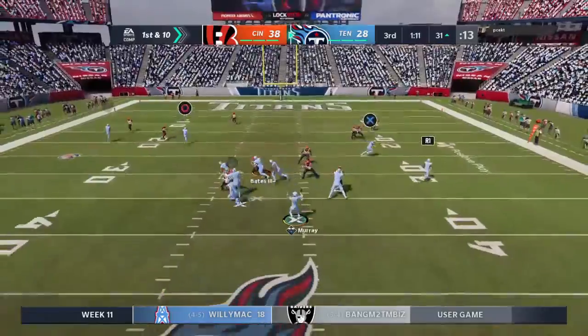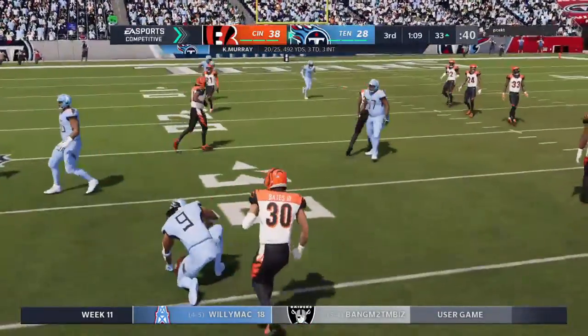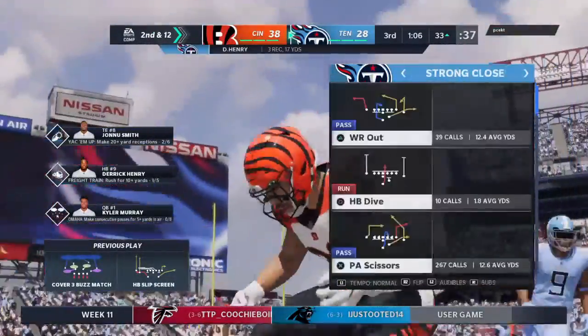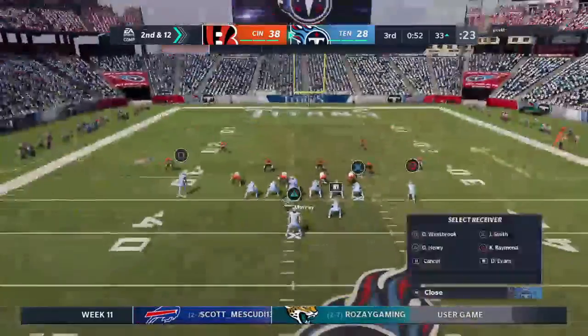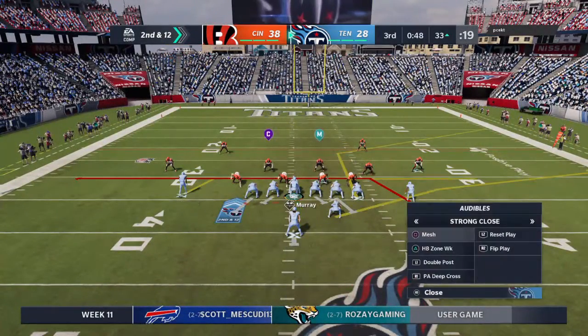Murray now. They set up the screen for Henry. And he went nowhere. Well, he went backwards, back to the 33. That one unable to develop, never got going. A loss of a couple, and it's second down at the 33-yard line.